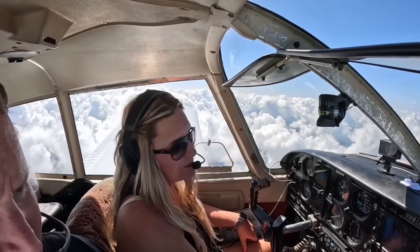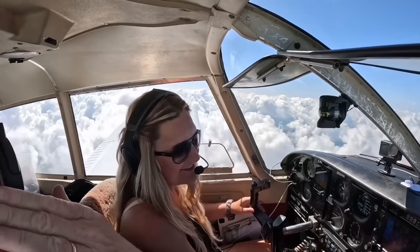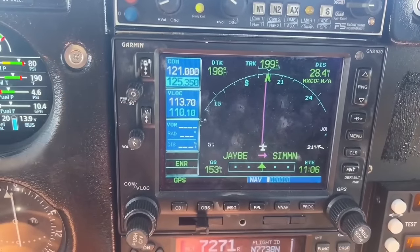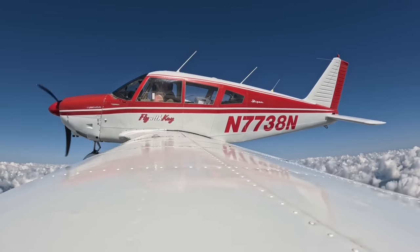All right, we just hit our first waypoint, JB, which was super awkward to figure out when I was on the ground, but we got it, so that's always good. And now we are going to be flying to Simon. I think it's Simon. Sierra, India, Mike, November. And we're about 20 minutes away from that waypoint now.